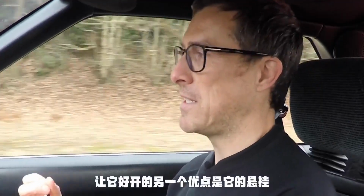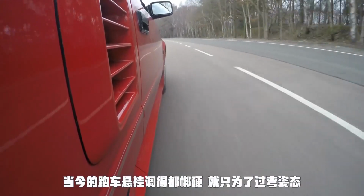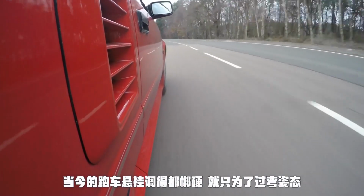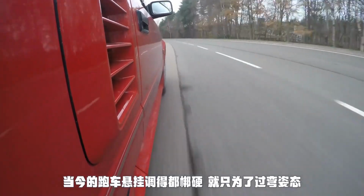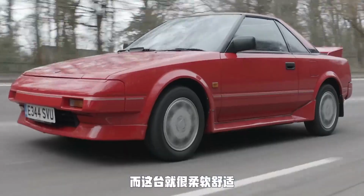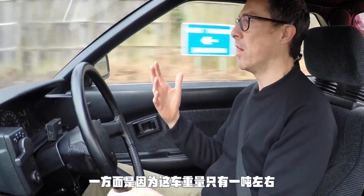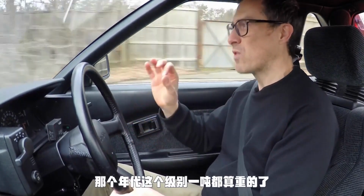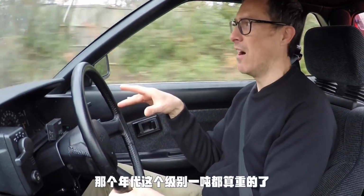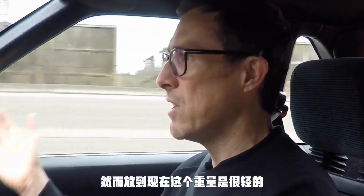What also makes it easy to drive in town is the suspension. So nowadays we're used to sports cars having rock hard suspension, just getting dead flat in the turns. The downside of that is that they're just a bit bumpy when you're just driving them normally. This, it's nice and soft. Part of the reason for that is that it's light, so it weighs about a ton. Now back in the day, it was considered a little bit on the heavy side, this car, when you compare it to something like a Peugeot 205 GTI. But by today's standards, it really is a lightweight.